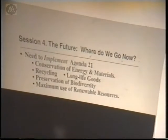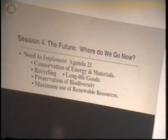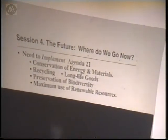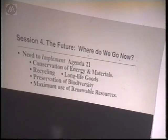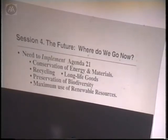I'd like to start by talking about things that we could start doing immediately or nearly immediately. And one of the first things I think we need to start doing is start implementing Agenda 21 instead of just talking about it. This implies, of course, conservation of energy and materials and recycling, long life goods with replaceable components, biodiversity, and the maximum use of renewable resources. And that brings me to the area that I know most about, namely renewable energy. Could I have the first slide, please?